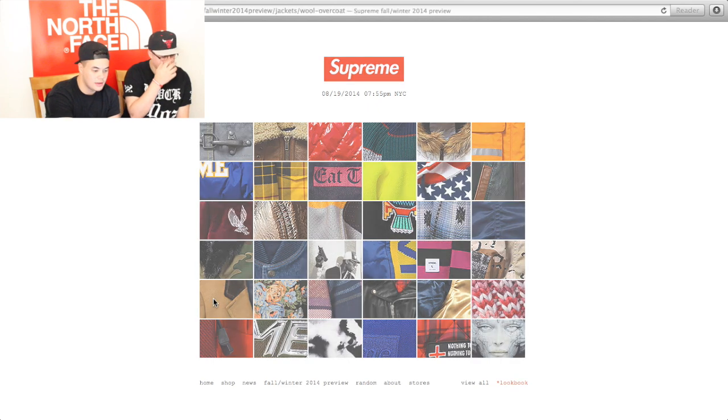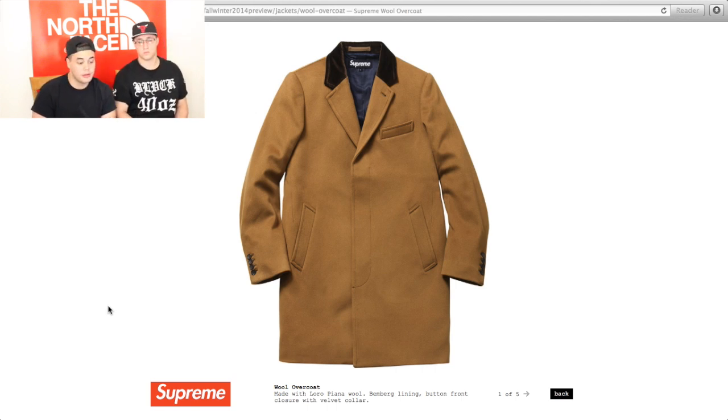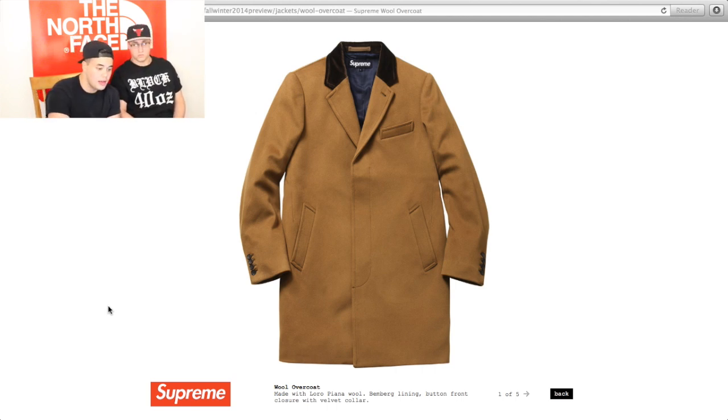So let's take a look at the first outerwear piece. It's the wool overcoat in kind of this tan colorway with, it looks like, a dark navy interior. And then you can see they've got the box logo just kind of peeking right up top there. But it's got a lot of nice minimal details. I really love that about this coat. It looks like you've got a breast pocket, and then you've got your two regular pockets, along with 4 buttons down each of your wrists.